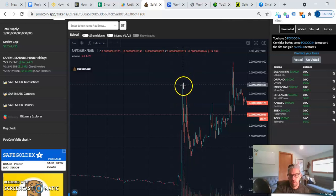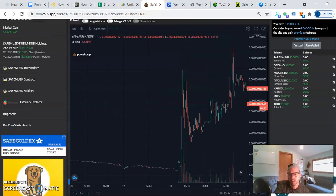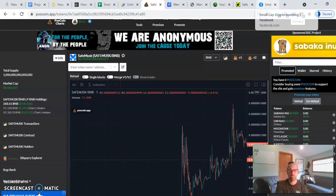Launch, right? All the early investors get out, it goes down, and then it's got legs, right? It's going back up. I'd take a look at this one as well. If you were going to consider putting some money in an early project, these are still all fairly inexpensive, even from a small cap perspective.